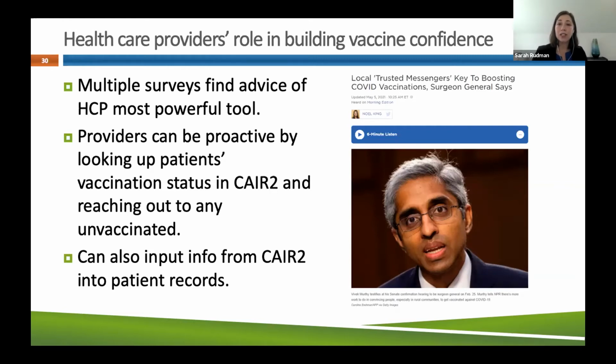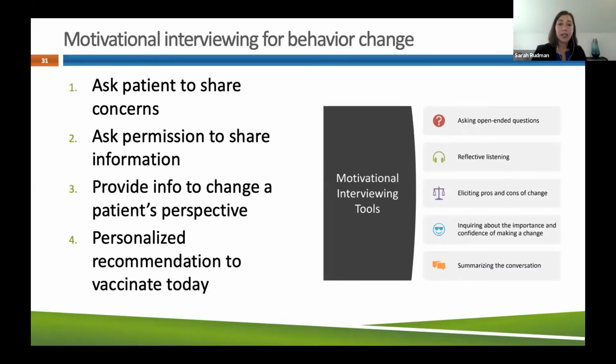You can also be proactive about this by looking up patients' vaccination status in CARE2, the state's vaccine database, and proactively reaching out to anyone who's unvaccinated to help encourage them, or put information from CARE2 into their patient records so that other providers have access to it.